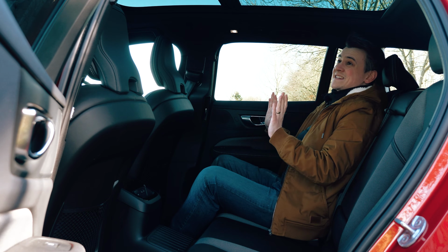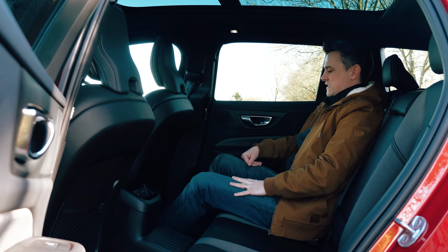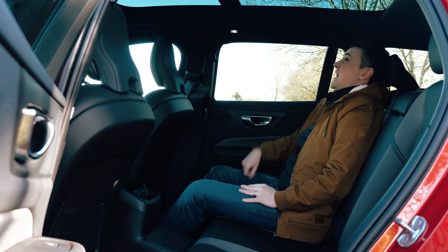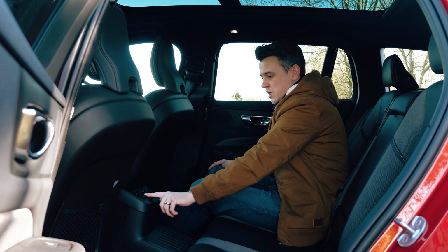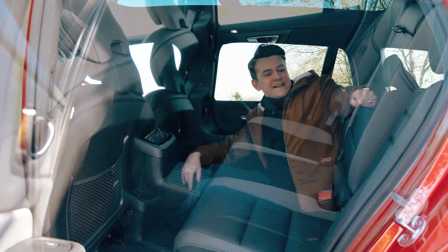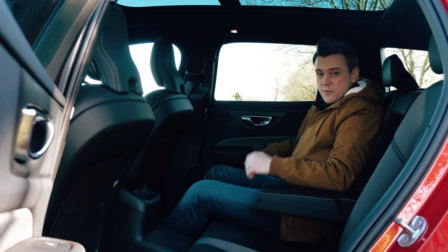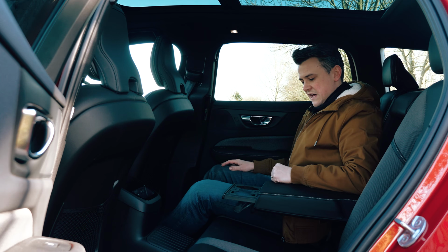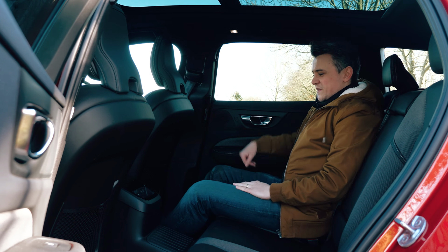The seats actually sit slightly reclined, so you can gaze at the sunny sky, slide your feet under the seat in front. Yeah, plenty of headroom, plenty of legroom. It's lovely back here. You've even got two USB-C chargers, heated seat function, and a fold-down armrest, complete with cup holders, although you do have some pop-out cup holders here. Yeah, very, very nice.